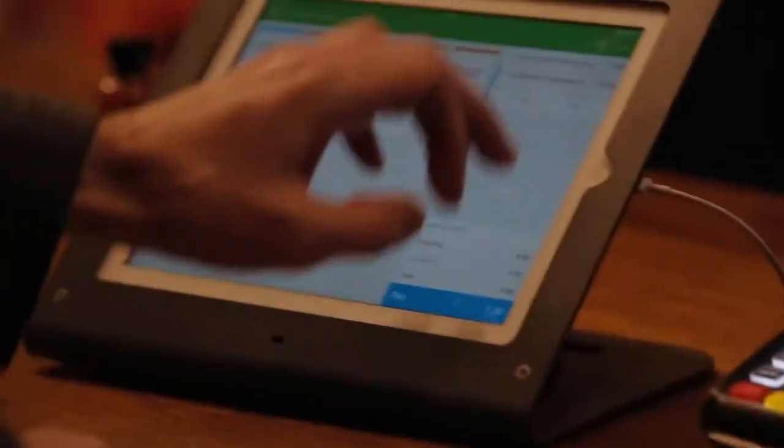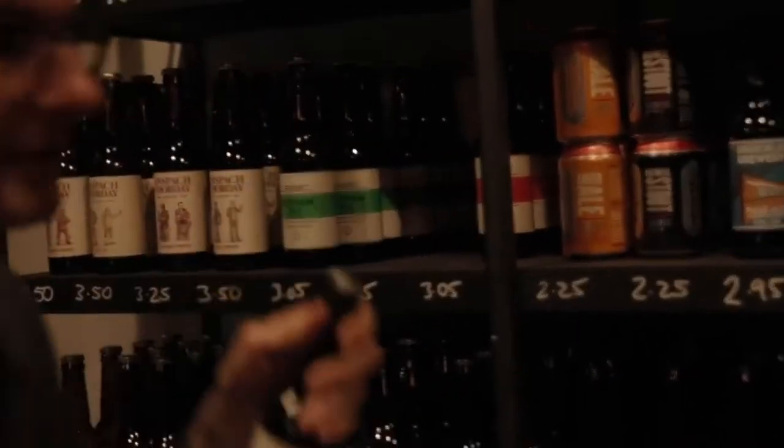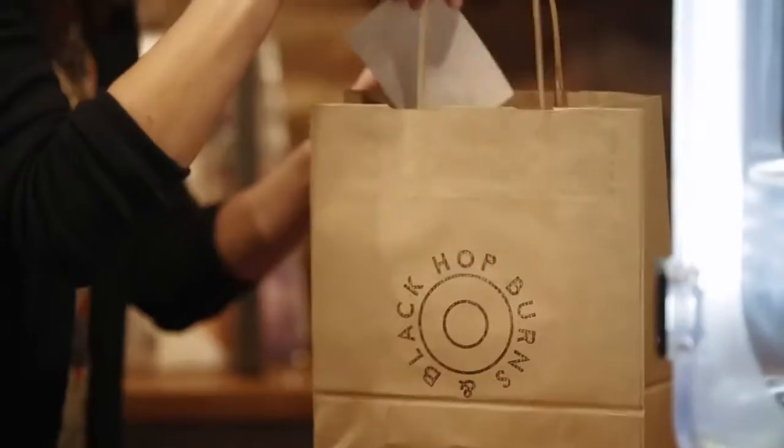We didn't even look at the iPad app until about 15 minutes before we opened the doors, because we were so busy with everything else, right? And so when we actually loaded it up and put it there in front of our first customer, it was just really, really simple. Vend point of sale has helped enormously.